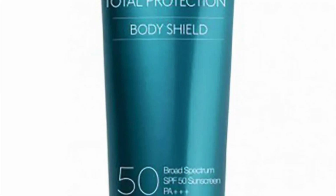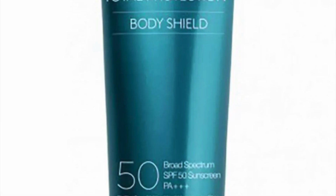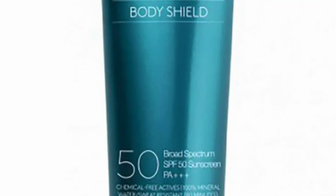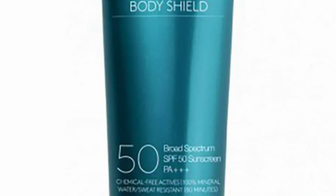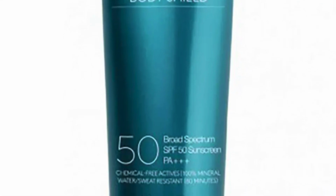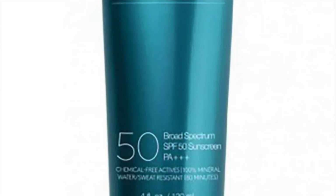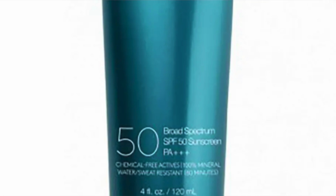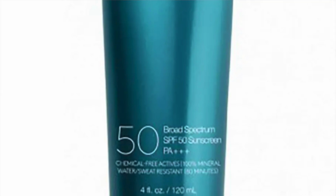Shea butter intensely moisturizes, softens, and conditions skin while including soothing agents that instantly calm. Delivering invisible coverage in a universal shade, the Body Shield works on all skin types and tones. This is suitable for all skin types. It's oil-free, hypoallergenic, and non-comedogenic.